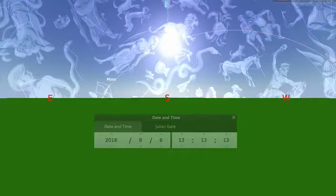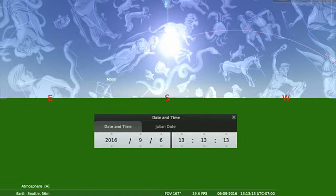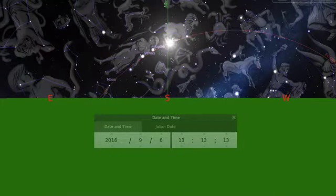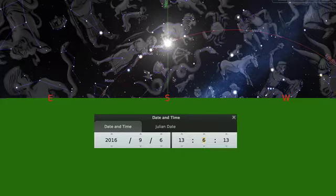It is all about the skies, guys, so we are going to utilize this brilliant planetarium software Stellarium to have a look. This is today, September 6th, 2016, about 1:13 p.m., just about midday. And I can say that because I can see that the sun is culminating. Turn the atmosphere off. When the sun reaches the meridian, due south for those of us in the northern hemisphere, this is midday.